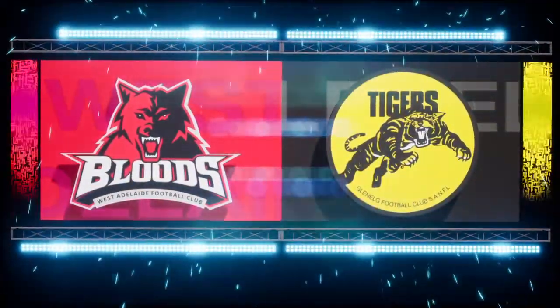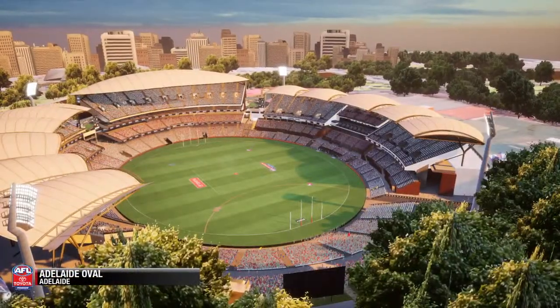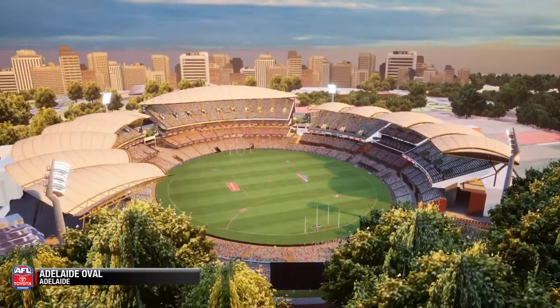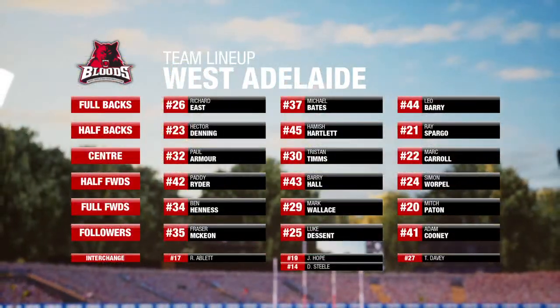Hello everybody, welcome back to the HOFL, another game here at the Adelaide Oval. Tonight it's West Adelaide taking on Glenelg, and we're here tonight at the Adelaide Oval. Clear skies, medium wind, and we're ready for an entertaining contest between two crosstown rivals.